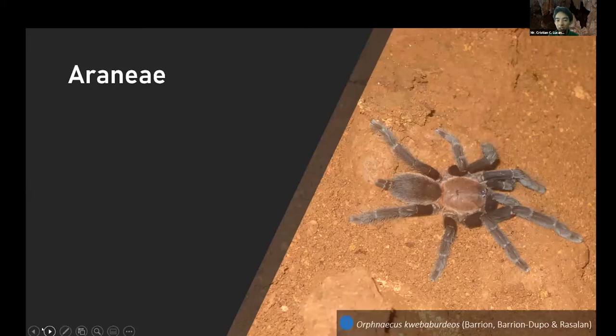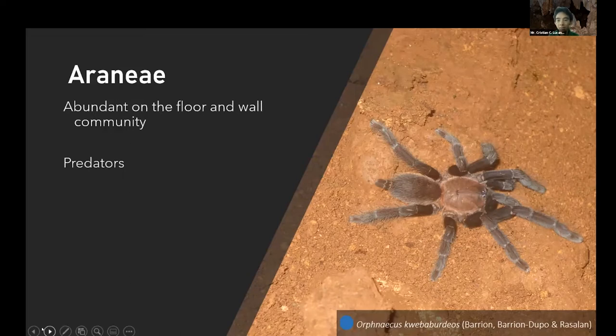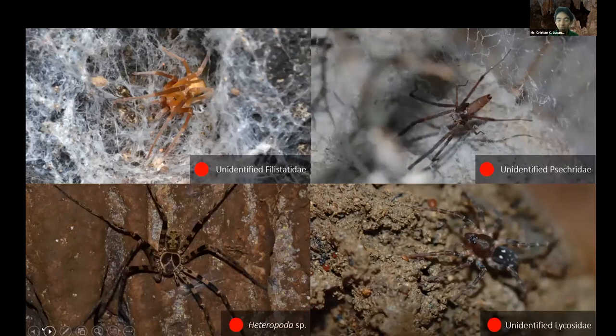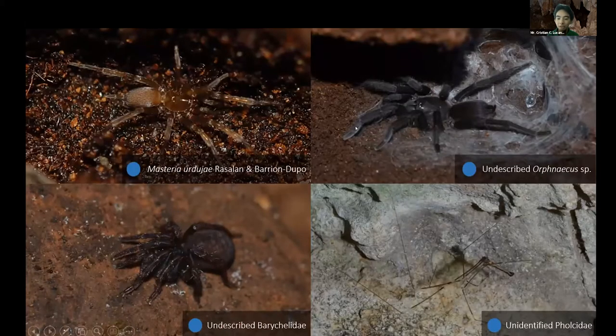Next group would be your spiders, which are actually very abundant inside caves. They are abundant in the floor and the wall community, and are sometimes the main predator in these communities. Now, there are two recently described species, including the Orphnaecus quebabordeus from Polillo Island and Masteria orduhei from Bani, Pangasinan. So just some more images of spiders that we were able to document inside caves. Here is your common huntsman spider. I think we are familiar with some representatives of this group, which are common in our houses. And these are actually the troglophilic spiders, which you will see in the floor communities of caves.